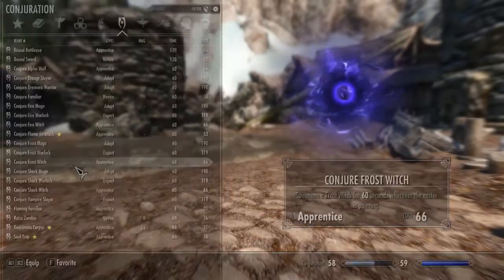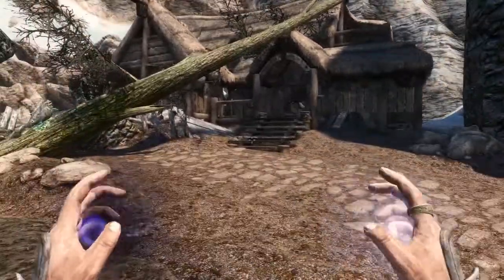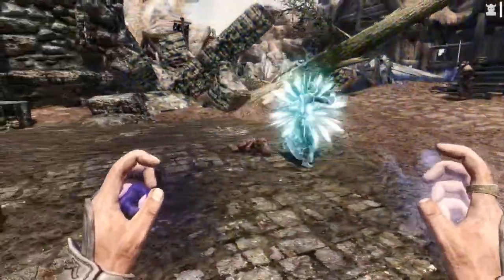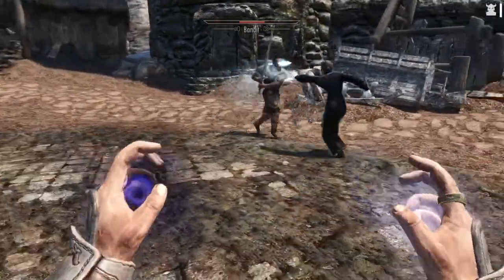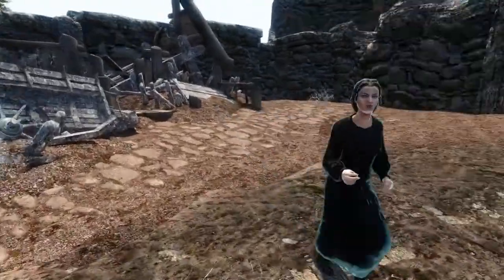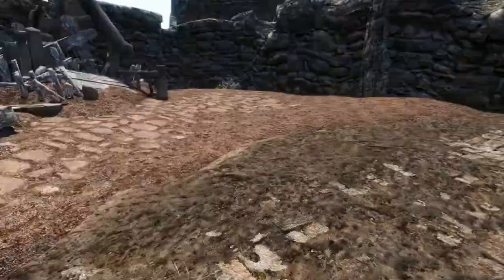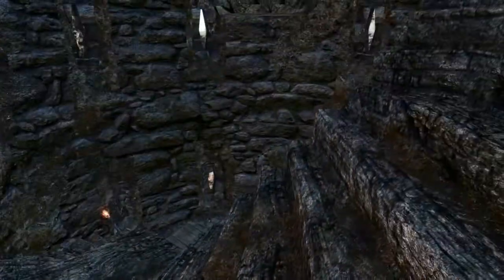Let's try Frost Witch. I think there's somebody over there. Alright, she should throw up a flesh spell. There goes the flesh spell. She's got a ward, frostbite as you can see, and she has ice spike. And you're ugly. You're not Elephant Man ugly, but, you know, you're not attractive. Come on, ugly.